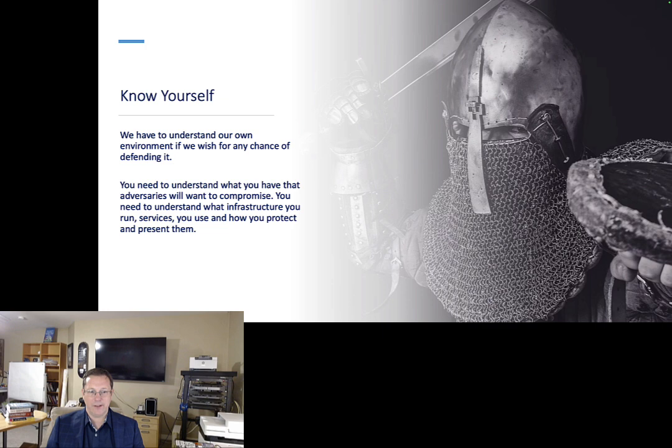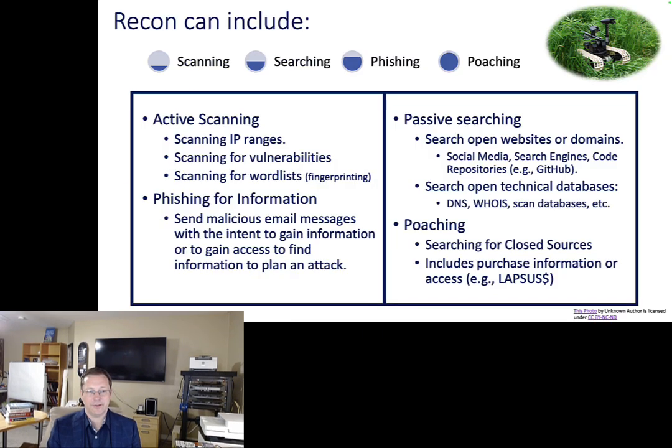So you have to understand what your attackers want to compromise, what your business wants to defend, and put that together into a flow. So I like to think of recon in a few different ways, like scanning, searching, phishing, and poaching, right? So active scanning is scanning IP ranges, scanning for vulnerabilities, scanning for word lists, like fingerprinting what frameworks or web frameworks exist in a website. Phishing for information. That's where maybe you socially engineer or call or eavesdrop or hang out in the cafeteria and listen in to pick up key information that's used for part of your attack.